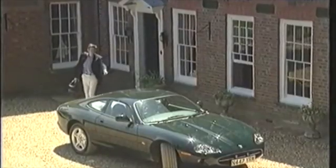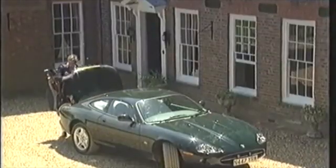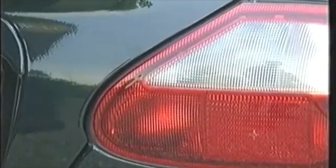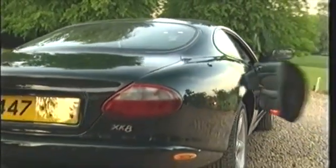Jaguar wants you to enjoy your car to the full from the moment you take delivery. So please allow your dealer the time to give you a thorough introduction to your new Jaguar XK8. We wish you many miles of enjoyable and exhilarating motoring.